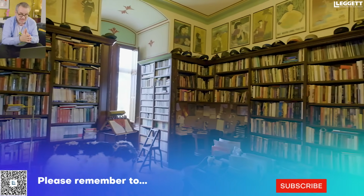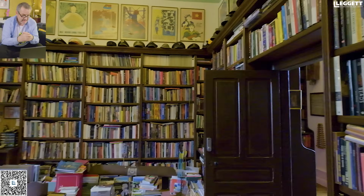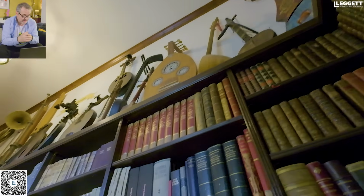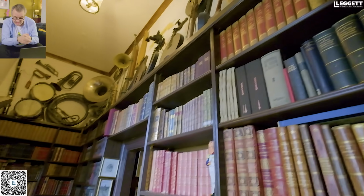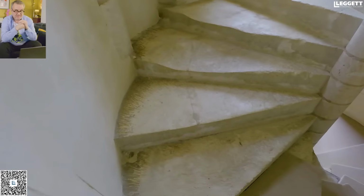So this is the library. Again, a lot of style, a lot of space, and one of the most fantastic. So behind that door, behind that wall, there's a secret passage. So we're going upstairs right now.